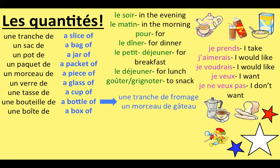So we know that to make a negative, as we can see on the screen, we need to add a "ne" and a "pas" around our verb, okay? So you can see you've got "je veux". "Veux" there is the verb, okay? And so the "ne" comes in front of the verb, and afterwards it's followed by "pas". A bit like when we say I like and I don't like. We have "j'aime" for I like, and then we have "je n'aime pas" for I don't like.